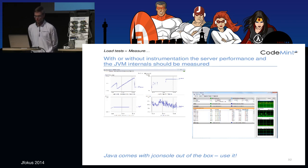With or without instrumentation, you need to measure both the server performance and the JVM performance when you're running the tests. Most operating systems, if not all, have good performance monitors. The one I'm showing here is from Windows 7. It's quite good, and there are similar ones for all the other operating systems I know of.